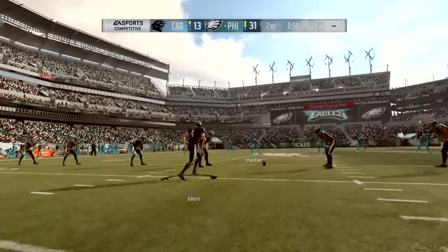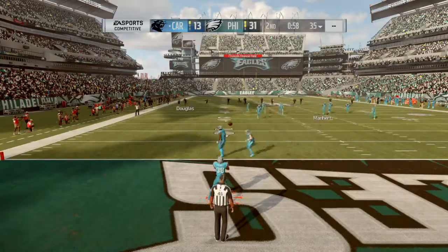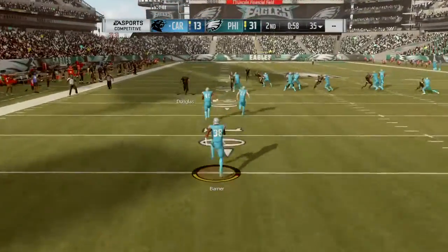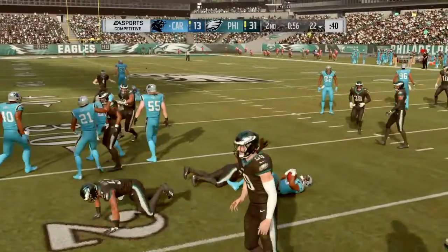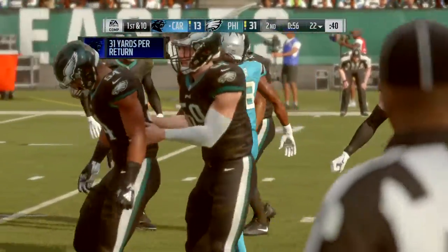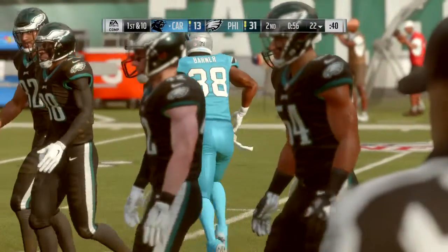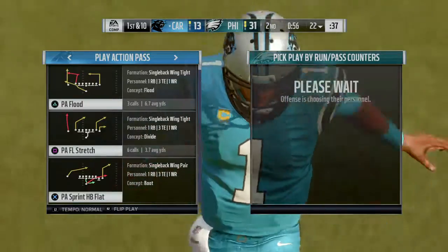Elliott now to kick this one away. That'll be taken in the end zone. And he'll get it up past the 20 to the 22-yard line. Here's the Carolina offense as they get ready to take over here.